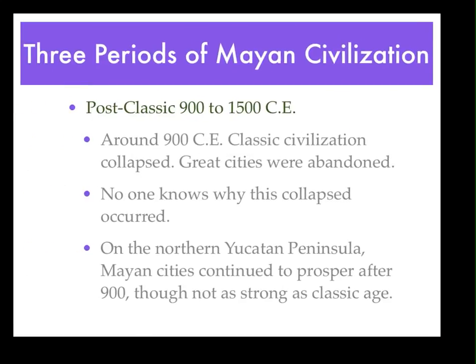And finally we get to post-classic, which is from 900 to 1500 CE. Around 900 CE, the classic civilization collapsed, and buildings and cities were abandoned, especially in the middle of the Yucatan. And no one really knows why this happened, but some archaeologists suspect that it had to do with a long period of drought, and the cities were so populated that the crops that they were growing could not support the amount of people in the cities, so the people just left. And on the northern Yucatan Peninsula, the cities continued to prosper after 900, though they weren't quite as impressive as that Classic period, up until the arrival of the Spanish.